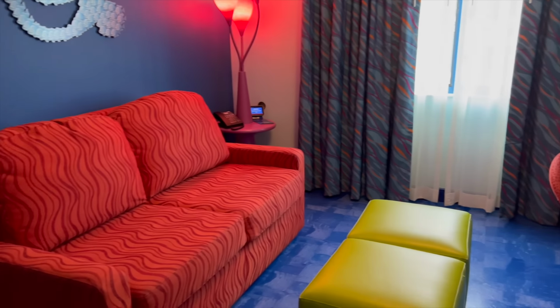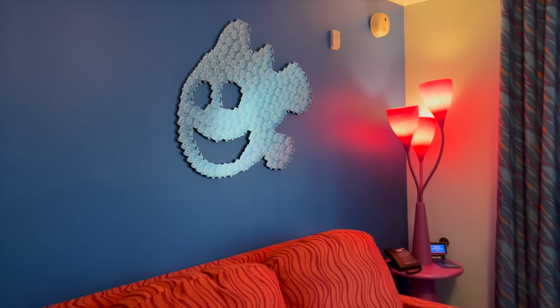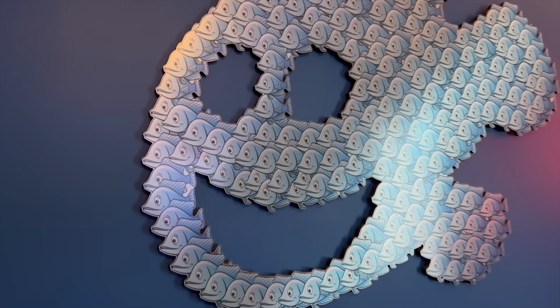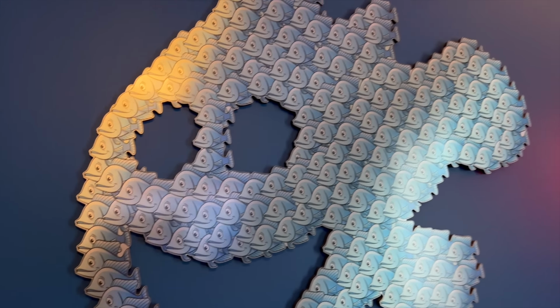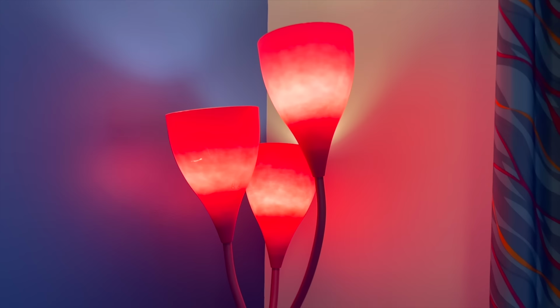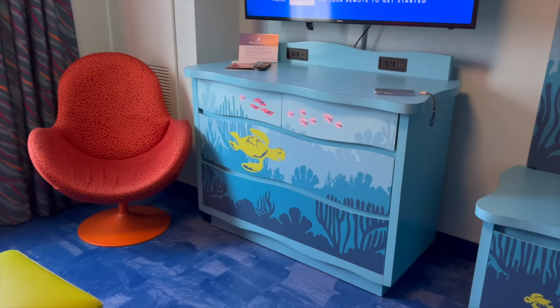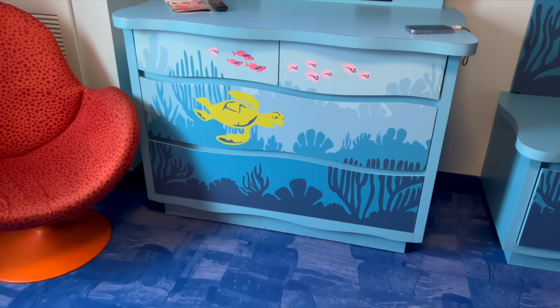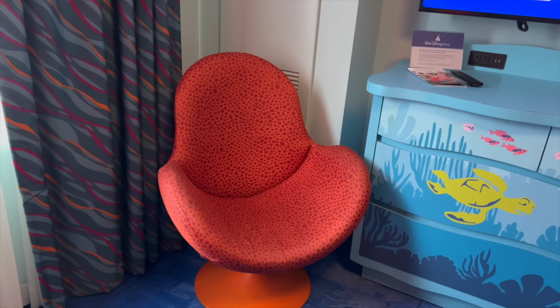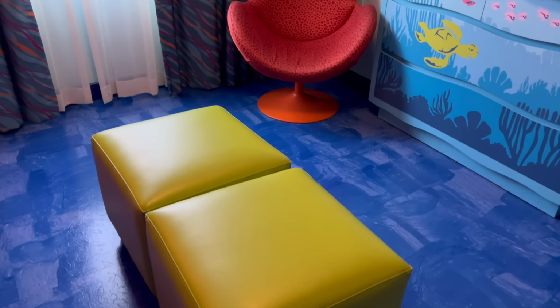Okay, so then you have the couch, you have the detailings on the wall with the fish. Just look at the little detailings. It's just a bunch of little fish making this one big fish. Obsessed with it. And then you have this lamp. So beautiful. And then you have the curtains, and then you have a dresser with this chair.